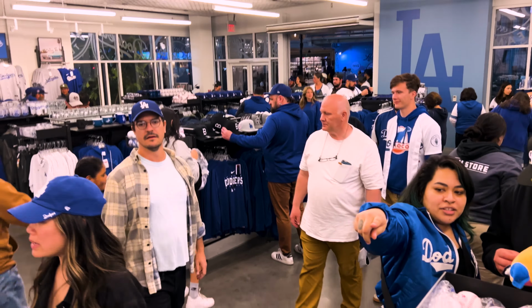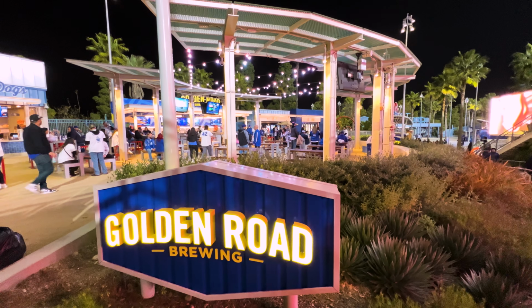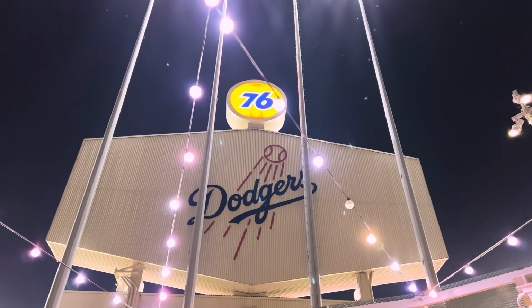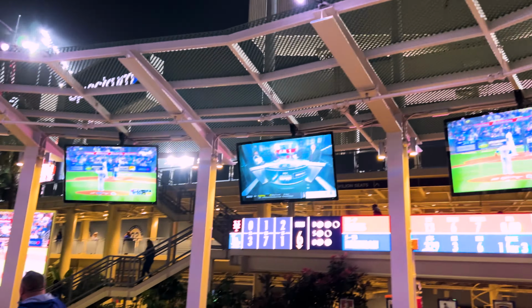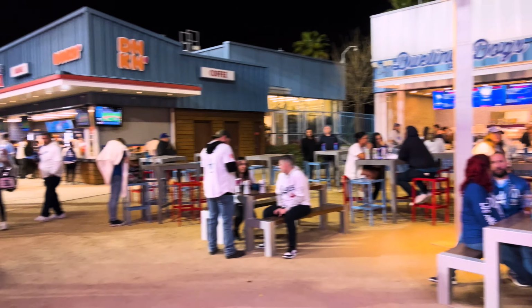The Golden Road Brewing area in center field is possibly my favorite part of the stadium. They have the lantern lights and picnic seating and high tables. It's just such a great communal area on top of sand. You have full scoreboard screens to watch the game. You don't miss a beat.